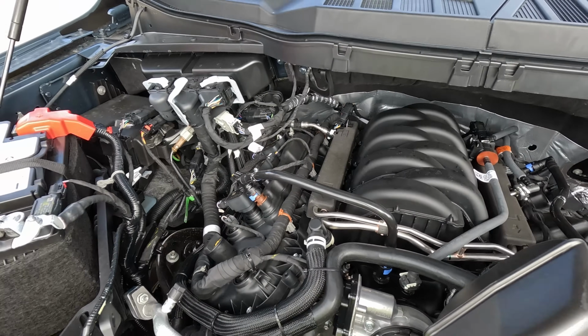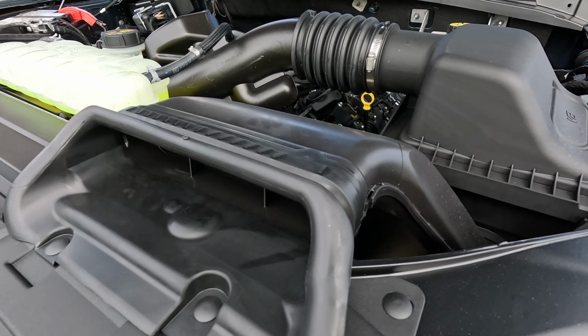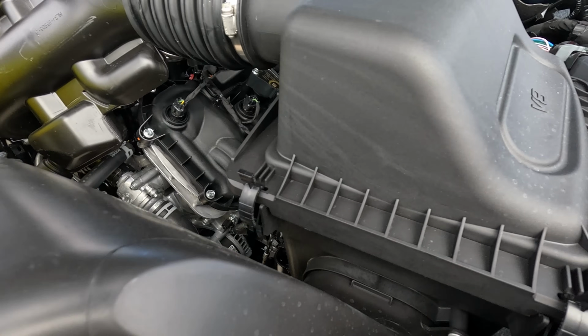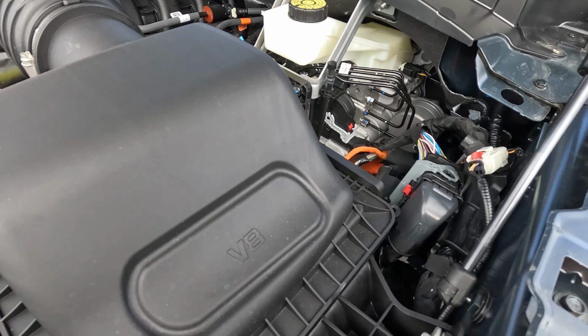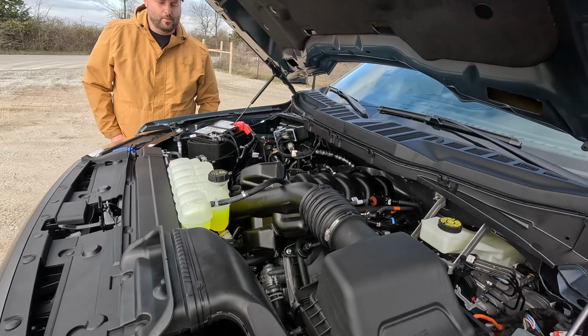The other good news is the intake sounds like it's a Kohler intake from the factory. It's wild. It sounds so good. We'll get some more audio on that later. Something I want to point out here. Oh, look, and it says V8 right here on the intake. Oh, just so you know, not to be confused with the EcoBoost, boys.